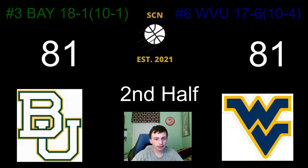The pass got intercepted by Baylor when West Virginia threw it in to inbound, and it got stripped away. Intercepted. 81-81. 0.7 seconds. They added a couple seconds on now. Back onto the clock, they reviewed it. 1.8 seconds.